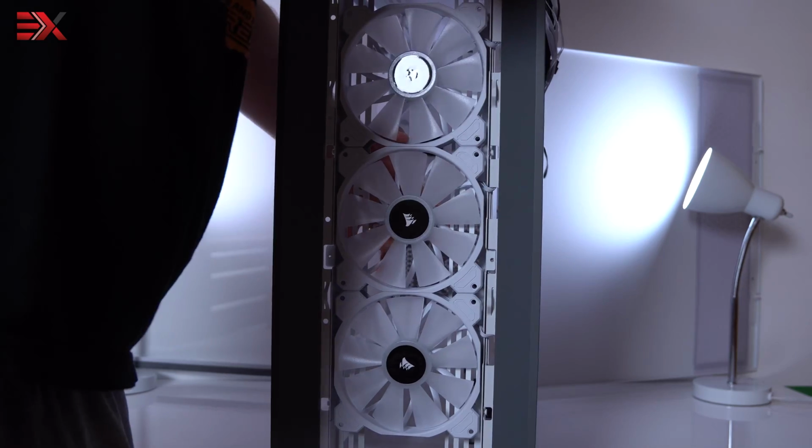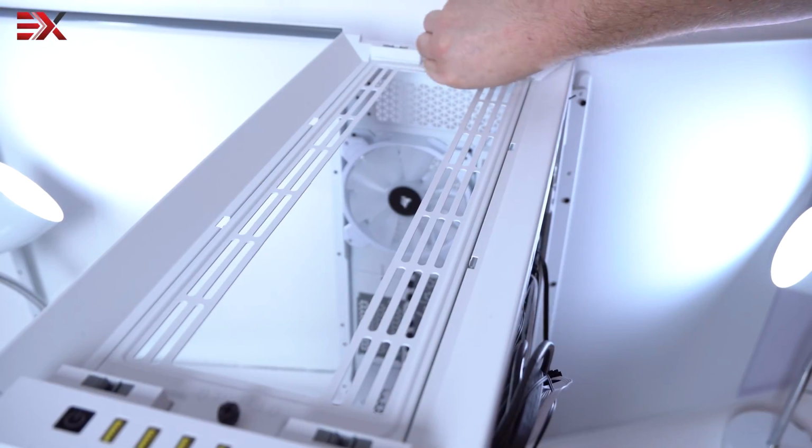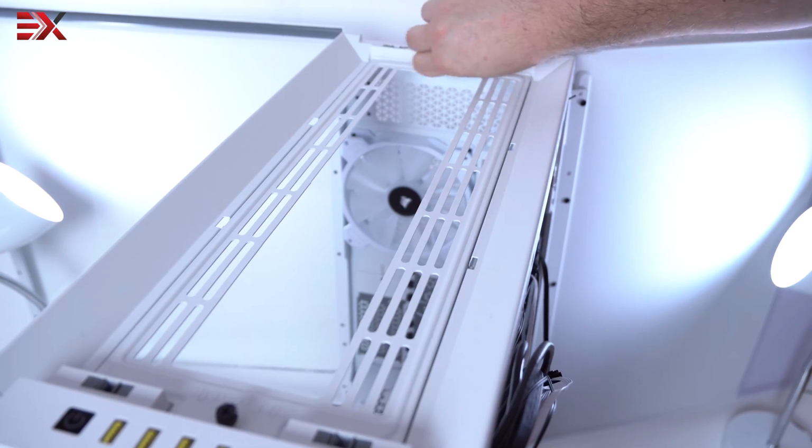Building on the water cooling topic, Corsair has made things easier. Both the top, side, and front panel sections can be completely removed for a much easier radiator install and fan installation. This feature is very much welcomed. Now, how about we put in a system in here and test some thermals and noise levels?